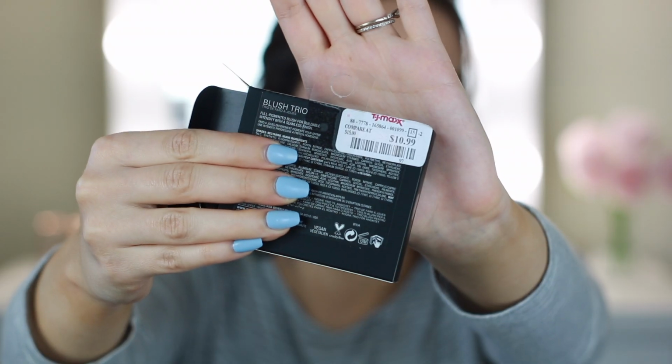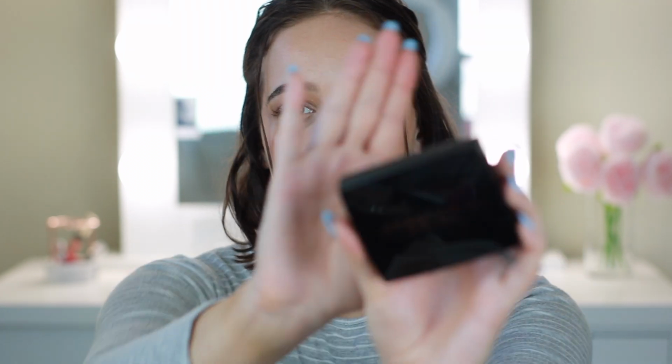There we go. Next thing I got is this Anastasia Beverly Hills Blush Trio. They've had these forever, and I've seen them so many times that I've been at TJ Maxx. But I finally wanted to pick one up because they're only $10.99. There's the little sticker. And they're Anastasia, so you get 3 blushes for $10.99. I feel like that's pretty good. I really like this packaging. Very sleek, very Anastasia.